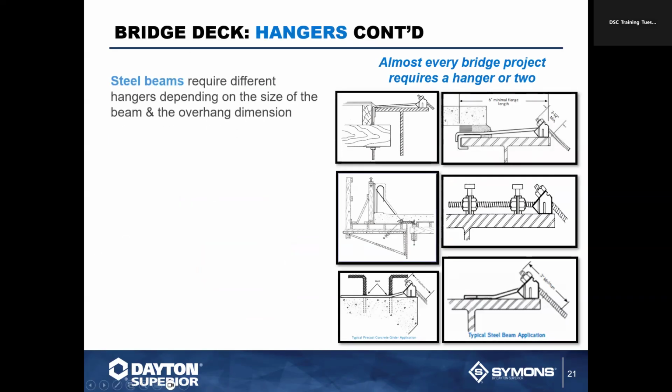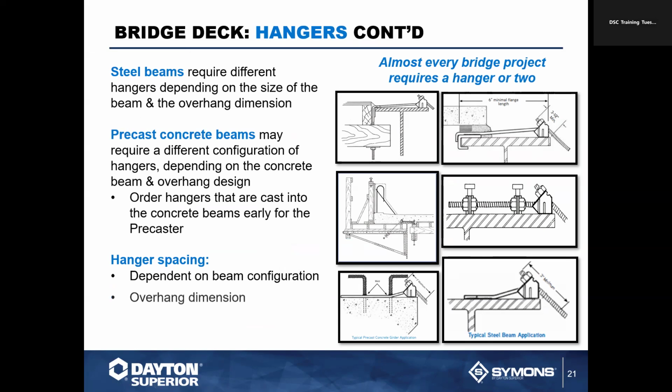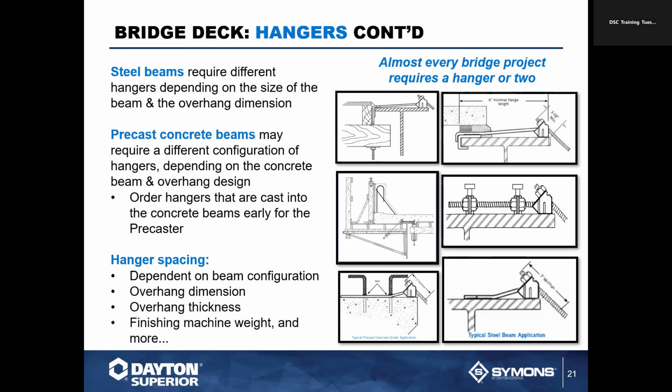Here are some of the different types of applications, especially within the overhang. As you can see in the bottom left-hand corner, we have weld-on type hangers on bottom left and bottom right. In the middle section, we have what we call our C25 hanger, most commonly referred to as our oh shit hanger, because that's usually what comes from the contractor when he realizes he forgot to put a hanger in place here.